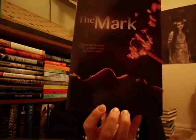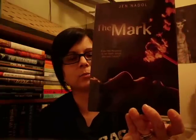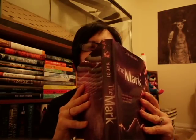The next book I got is The Mark by Jen Nadol. Awesome, awesome cover. I love how the light just outlines her laying there and how it focuses on the dandelion. Oh, so pretty. Ooh, and this one hasn't even been cracked open. Wow. Oh, yeah, it has. No, it hasn't. Sorry.